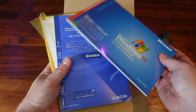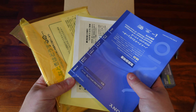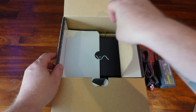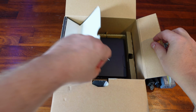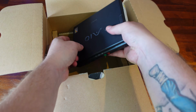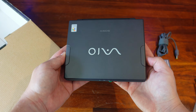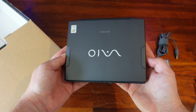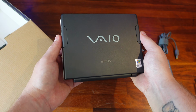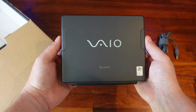We've then got the Windows license agreement, the manual, and a few other flyers and stuff, none of which I can read because it's all in Japanese. And lastly, nuzzled under these cardboard folds, is the device itself. This machine is absolutely diminutive in size. This might not be that impressive in 2022, but 19 years earlier when this thing was created, this sort of black magic would have been mind-boggling to say the least.